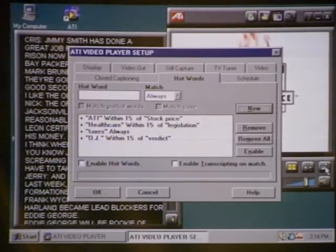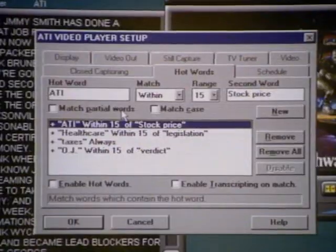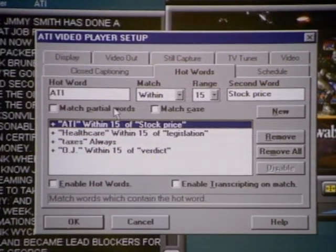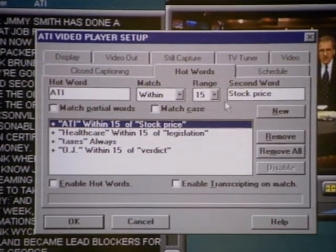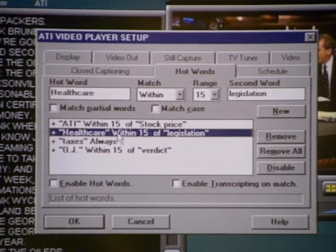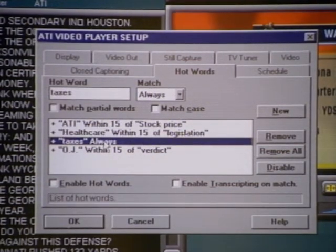All right, that's what I think is the cool feature here. What you can do now is actually search a TV program in the same way we're used to searching a newspaper or a magazine by words, by keywords that were uttered in the program, right? Absolutely. Show me how you do that. Here we've got a Boolean search engine that reads that closed captioning text at all times, but all you do is simply put in some keywords like ATI and stock price, or here we've got healthcare within 15 characters of legislation, or taxes always, of course. So if it catches those keywords in the script of a television program, it then does what for me?